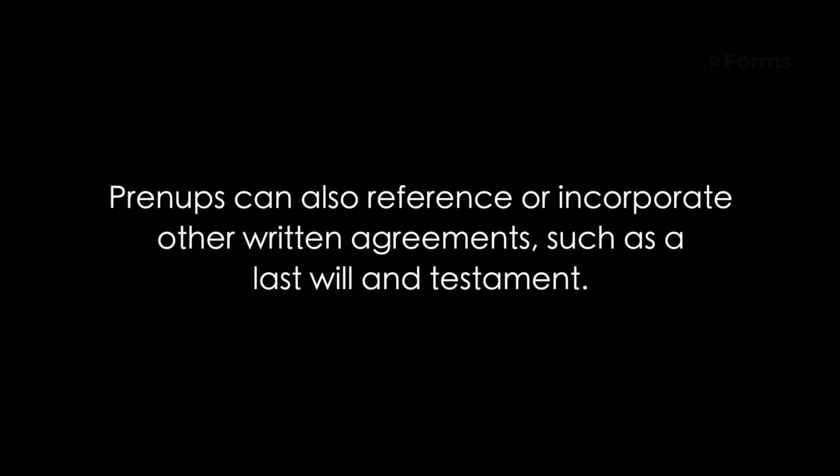Although prenups are most closely associated with marriage ending in divorce, they can also be used to address the situation of one partner dying. They can apply to almost any kind of property: personal property, real property, and intangible assets like stocks, bank accounts, and ownership interests in a business. Prenups can also reference or incorporate other written agreements, such as a last will and testament.